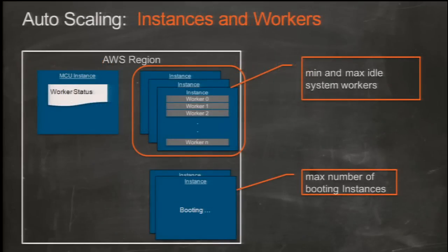So if we look at this model, we simplify it down, really we have two types of resources. We have what we call an MCU, or master control unit. We have one of these in each region. And then we have instances that run in the region that contain workers. And a job can run on one or many workers. It's really just a way of compartmentalizing a server resource. And the MCU is always trying to keep the number of available workers within a range. It's pretty simple. And it also keeps a cap on the maximum number of instances that are booting.